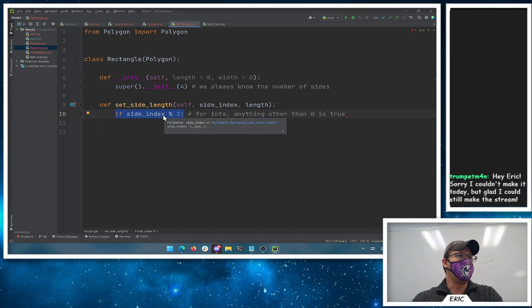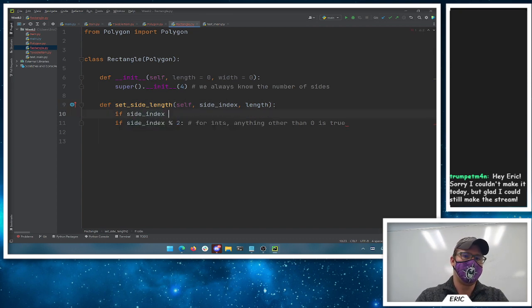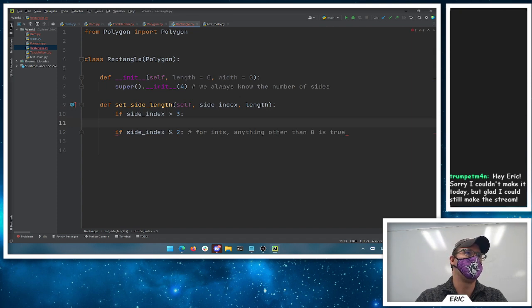So this is, you wanted 1 or 3, or probably an invalid number, and I don't really care at this point. Maybe we could check for side index, if side index is greater than 3, then just return false or some sort of thing. Again, we don't care too much at this point. Later on we could deal with that. So if you gave me a 1 or a 3, then mod 2 is true because it's not 0, and I'm going to say I want my superclass set side length given index of 1 and the length. And I'm going to do it again, set side length given 3 and the length.